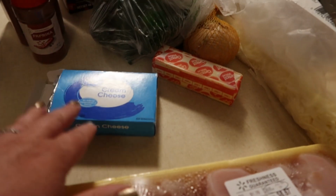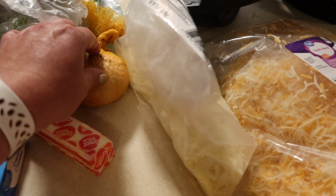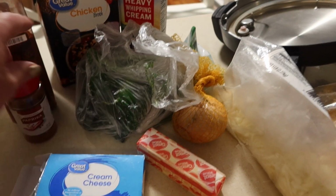Of course, we got chicken. We got cream cheese, some butter. We won't be using the full stick of butter, jalapenos, onion, some cheeses, heavy cream, chicken broth, and then we need 2 tablespoons of taco seasoning.